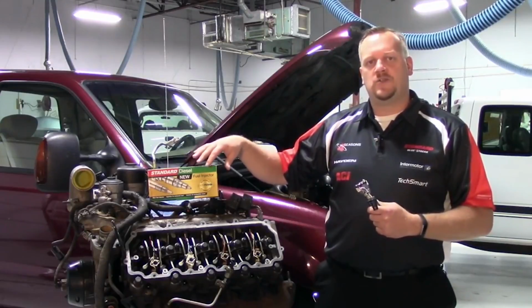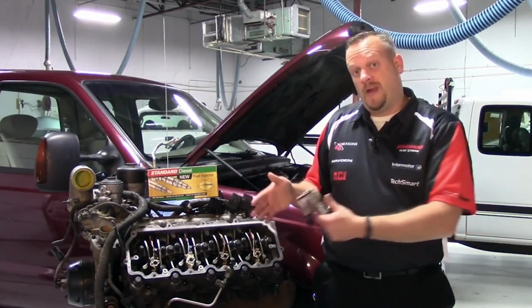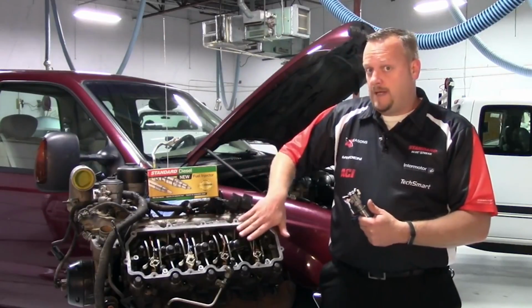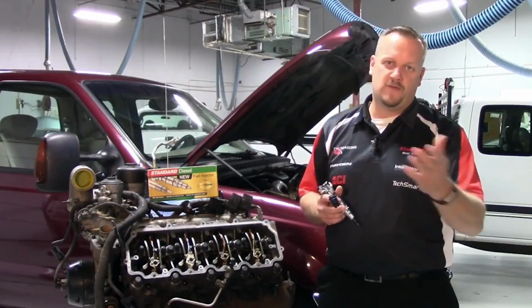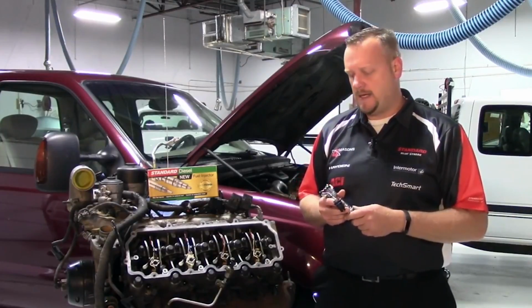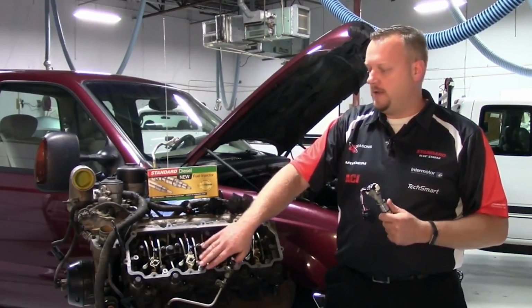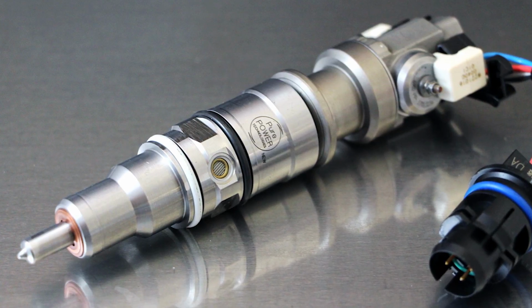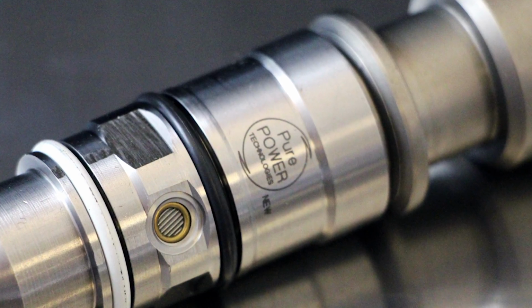Pure Power Technologies was the OE manufacturer of the injector for Navistar, which made the 6-liter and 6.4 Power Stroke engines, or the MaxxForce 5 or 7 if you're living on the international side of the world. So we've partnered with them to give you high quality new injectors. This is an industry exclusive, first to the market opportunity for technicians.